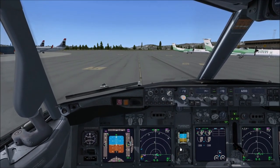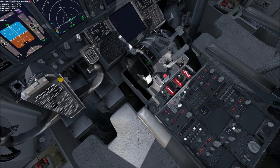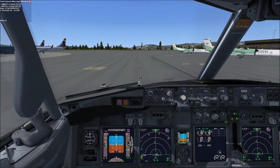Good evening, continue to go. 737 is with you at 31 request. Taxi runway 17. 737 ground. Taxi holding point runway 17, QNH 1036. Runway 17, QNH 1036, Scandinavian 737.